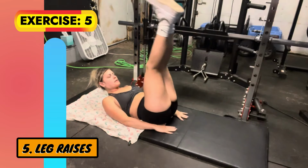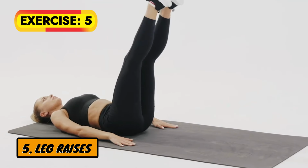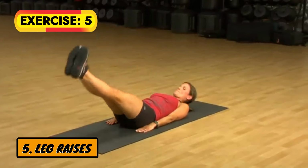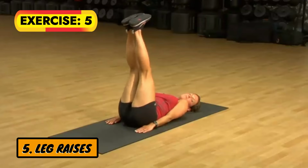Want to make this more intense? Add a pulse at the top or hold your legs a few inches above the ground for a 10-second isometric burn at the end of each set. Leg raises demand focus and core control, but done consistently, they build a solid foundation for your abs and help flatten the lower part of your stomach faster than you think.